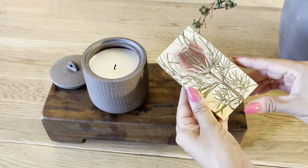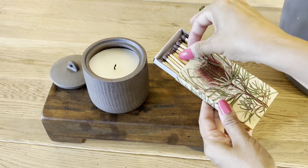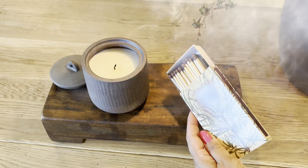And then I'm just adding this little matchstick holder that I got from the vintage rug shop, and I thought this was really beautiful. It tied in all the colors, so not only is it functional, but it's very aesthetic as well.